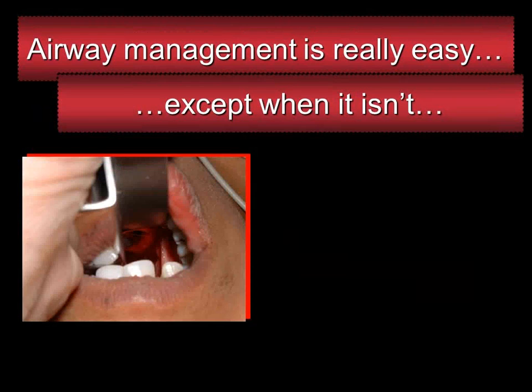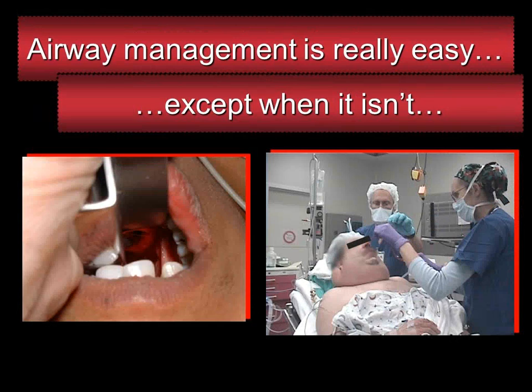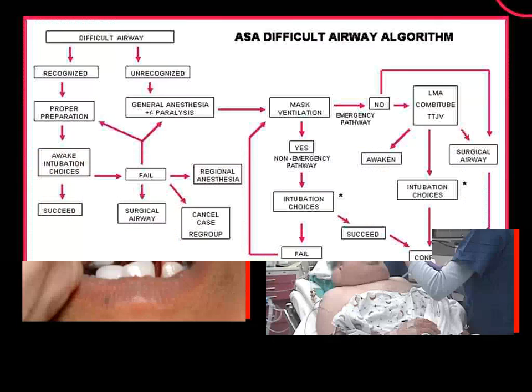Airway management is really easy, except when we get somebody that is morbidly obese, with a big neck, that sort of thing. And in some picture slides later, what happens if their face is blown off? What do you do then? So there are really different tricks and things to take into consideration.